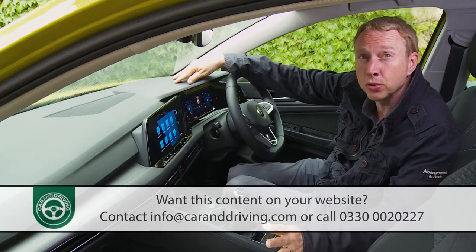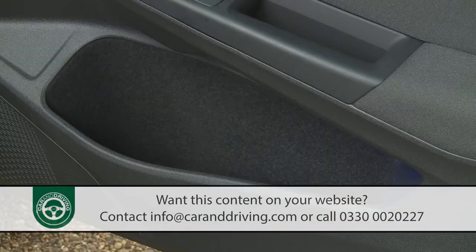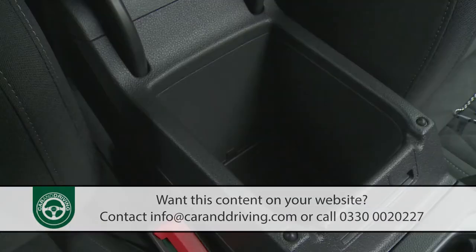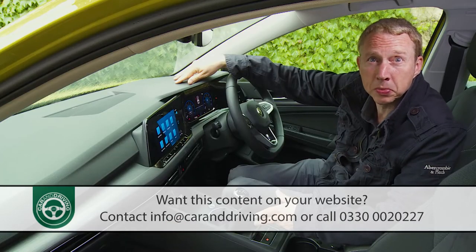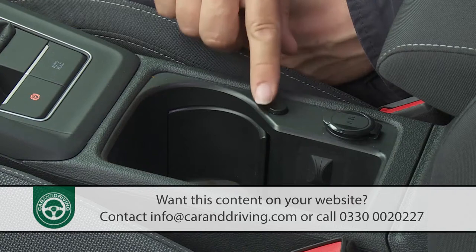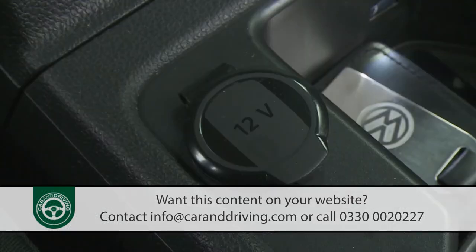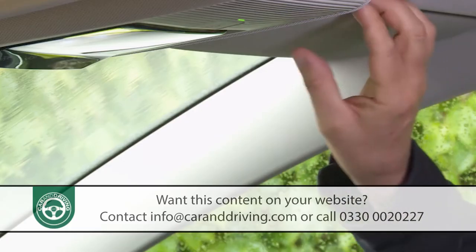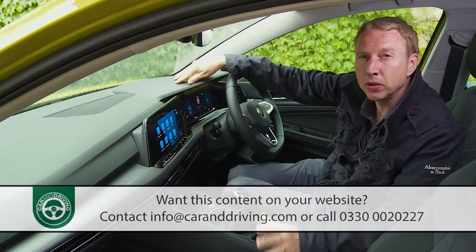On the subject of storage, there's a big air-conditioned glove box, large flock-lined door bins, which can each hold a 500ml bottle of water, plus you get a lidded bin between the seats. There's a neat touch in this central cup holder with an attachment that springs out to better clasp a smaller cup, though it feels a bit flimsy. Plus, there's a 12-volt socket nearby, a ticket clip in the driver's sun visor, and a storage net in the front passenger footwell. Not everything's ideal, though.